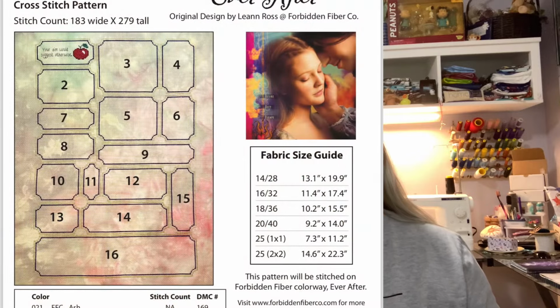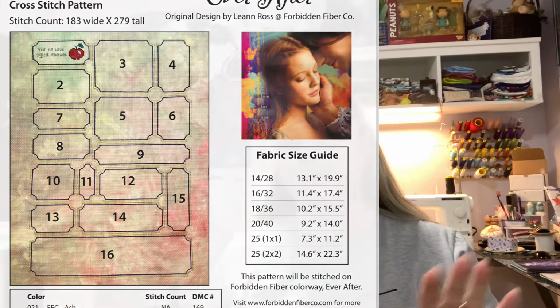So that was Forest Friends by Tiny Modernist. Called for colors, fabric is Grace Notes, 32 count. My other SAL, the first part, or the first frame, I mean, technically all the frames were the first part, but to fill in, the first one dropped yesterday. That's Ever After by Forbidden Fiber Co., based on the movie Ever After with Drew Barrymore.